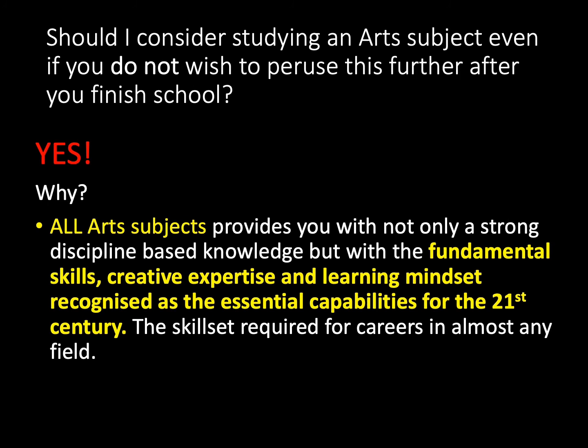Many students often ask themselves and me if they should consider taking an art subject even if they do not wish to pursue it further after they finish school. The answer is yes, absolutely. Why? Because all art subjects provide you with not only strong discipline-based knowledge, but with the fundamental skills, creative expertise, and learning mindset recognized as the essential capabilities for the 21st century. This is the skill set required for many careers in almost any field.